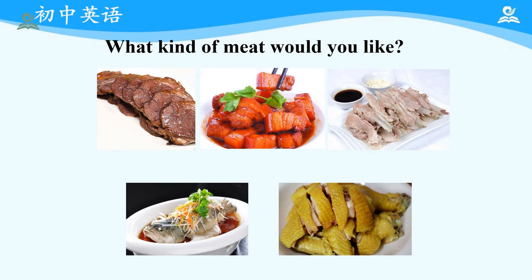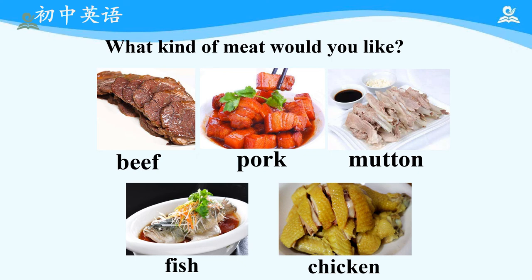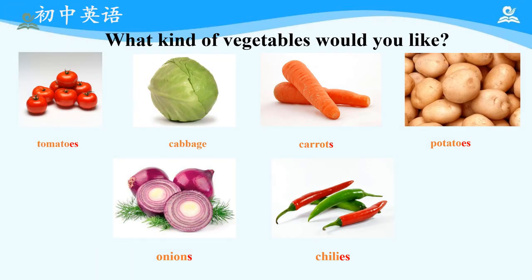What kind of meat would you like? Beef, pork, mutton, fish, chicken. What kind of vegetables would you like? Tomatoes, cabbage, carrots, potatoes, onions, chilies.